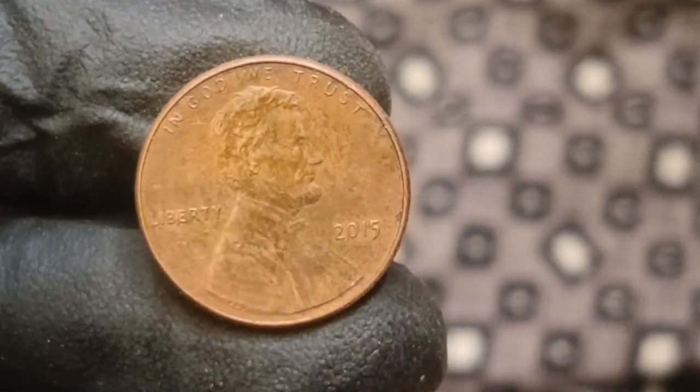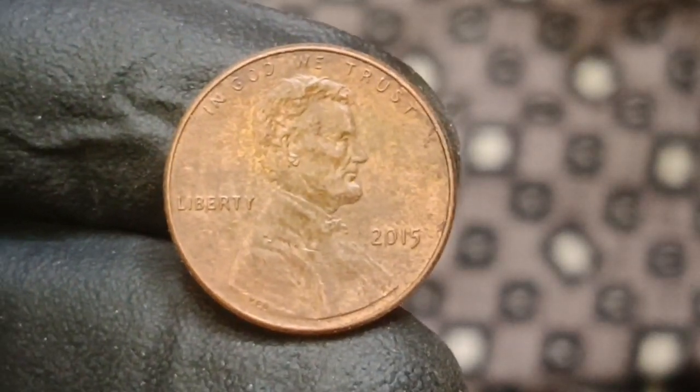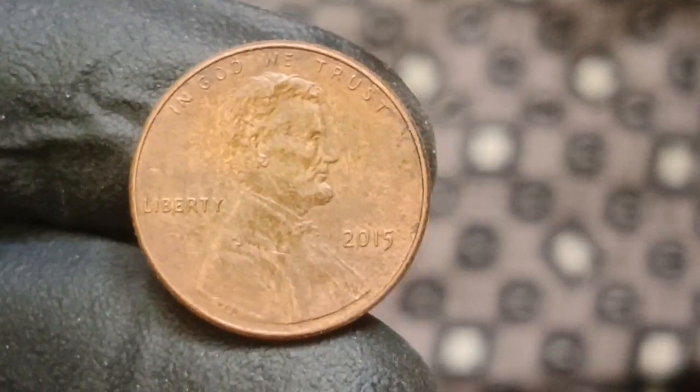And then there are broad strikes where the coin escapes the collar during striking, spreading the design unnaturally across a wider flange, giving it a strange stretched look, another type of error that collectors chase aggressively.